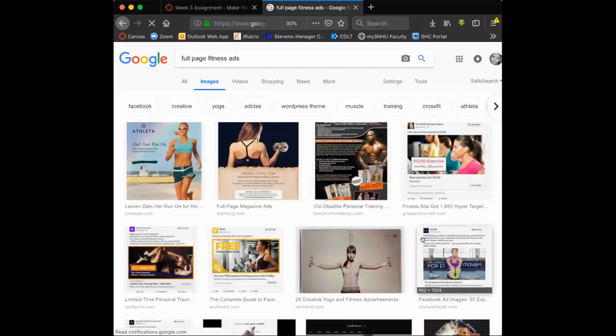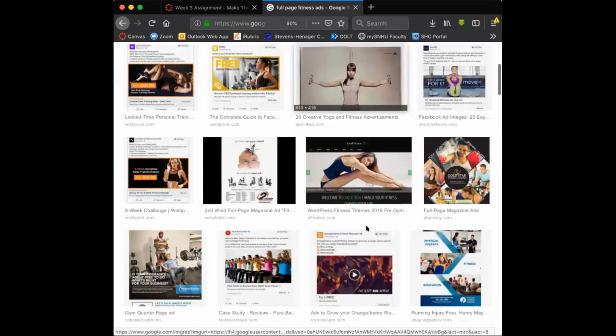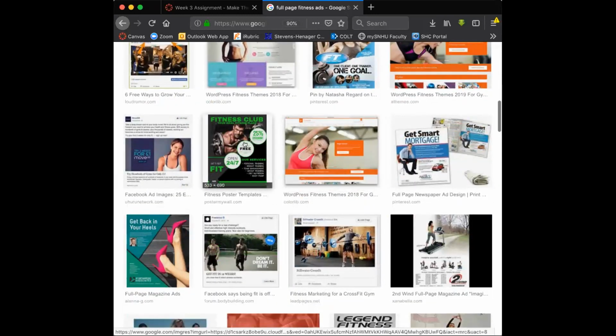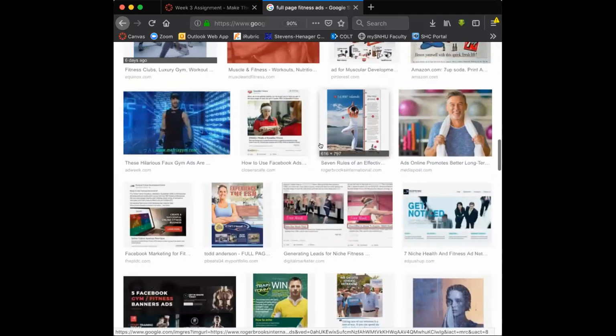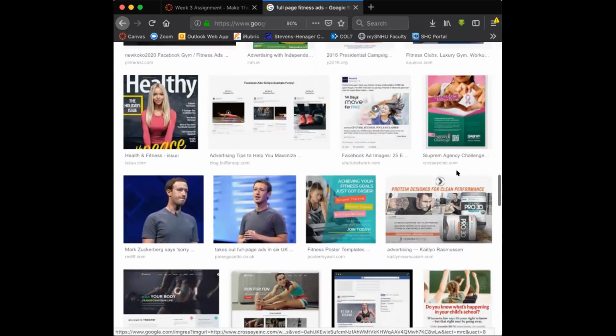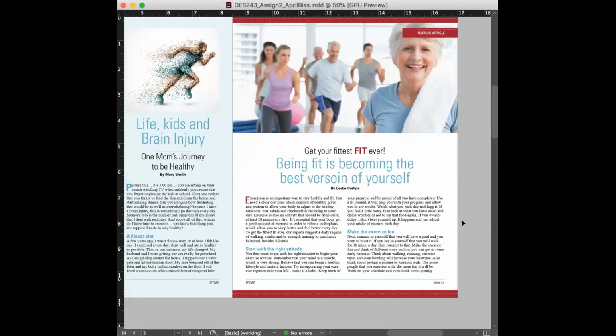So I just did a quick full page fitness ad search on Google. Obviously this is a double page spread, kind of interesting. Some of these are web pages too, so you have to filter through, but you can see what comes up with that. There's some yoga ads. There's some awareness ads. That's just an idea if you want to try to find that information. Obviously try to make it your own. So try to formulate your headline with the imagery that you use.